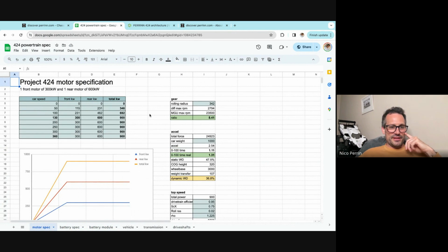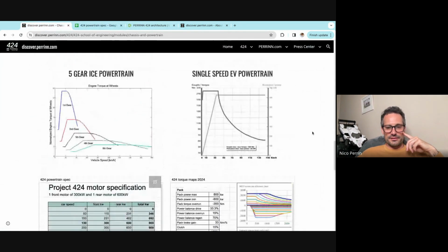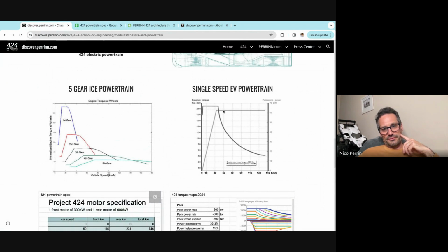That's a summary of the motor spec. So again, I said each motor produces 300 kilowatts. That's just the power versus the car speeds on 4x4. So obviously up to a speed of 130 kph, we are torque limited, and after that, we're power limited. So power increases, and then it's constant power, which is the same as this. Okay.